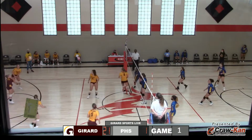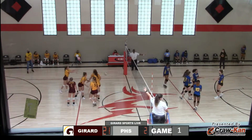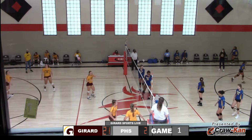Back row attack. Nice hit. Not much Trojans could do. They're going to call the Trojans on a double hit. So 21-2 is the score.